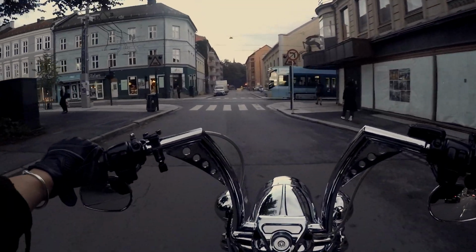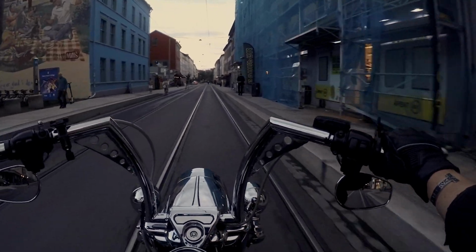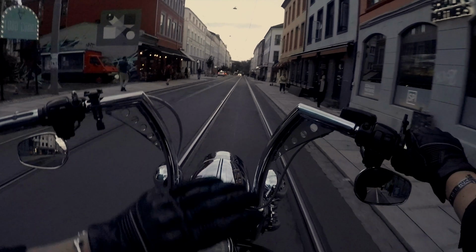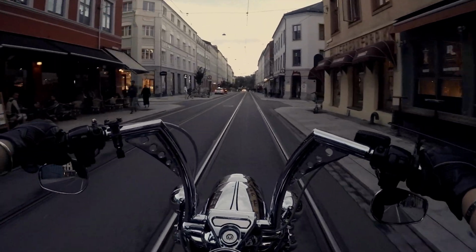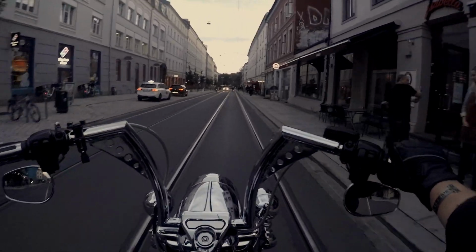Time to leave Oslo for today. But we had a really nice day today. A lot of walking, not enough driving. But unfortunately you can't drive Harley Davidsons around museums. That wouldn't make much sense. Well, maybe a Harley Davidson museum, but not these museums anyway.